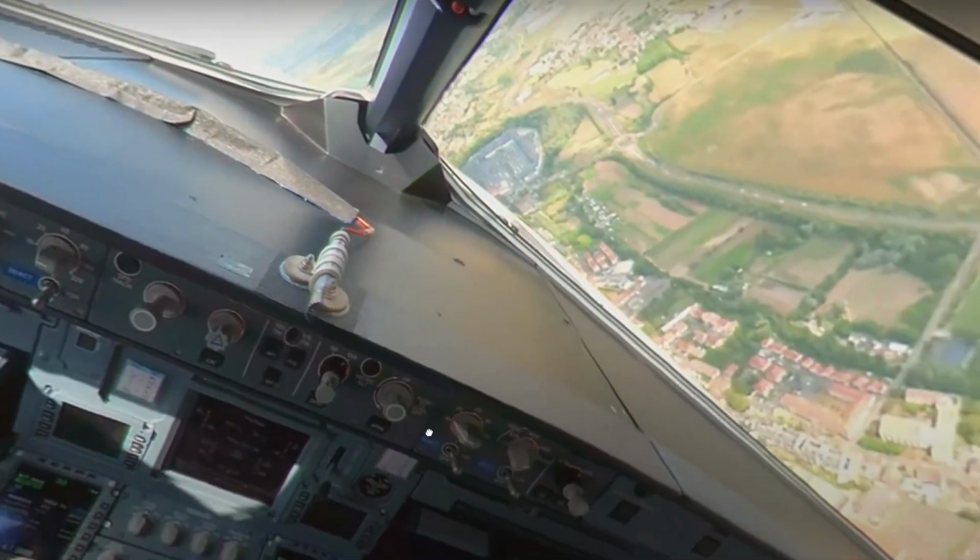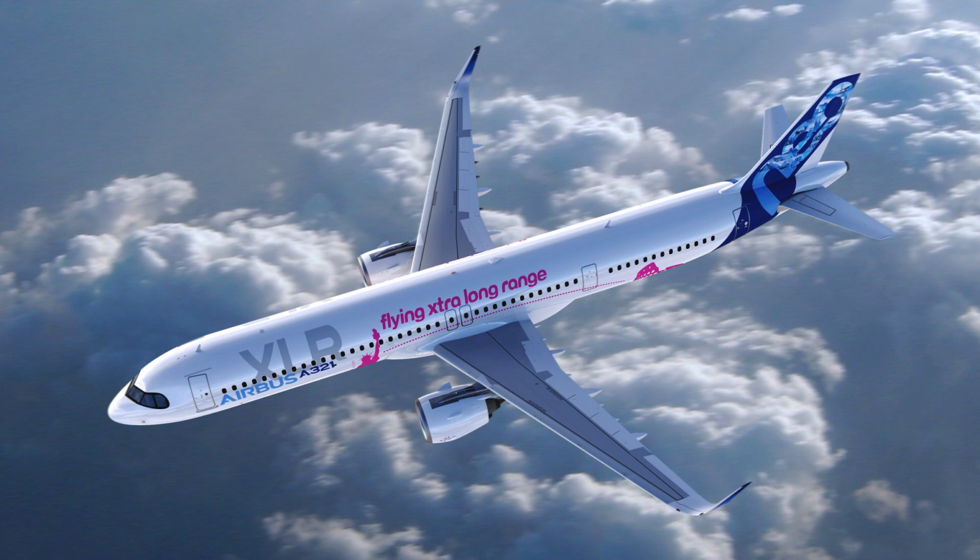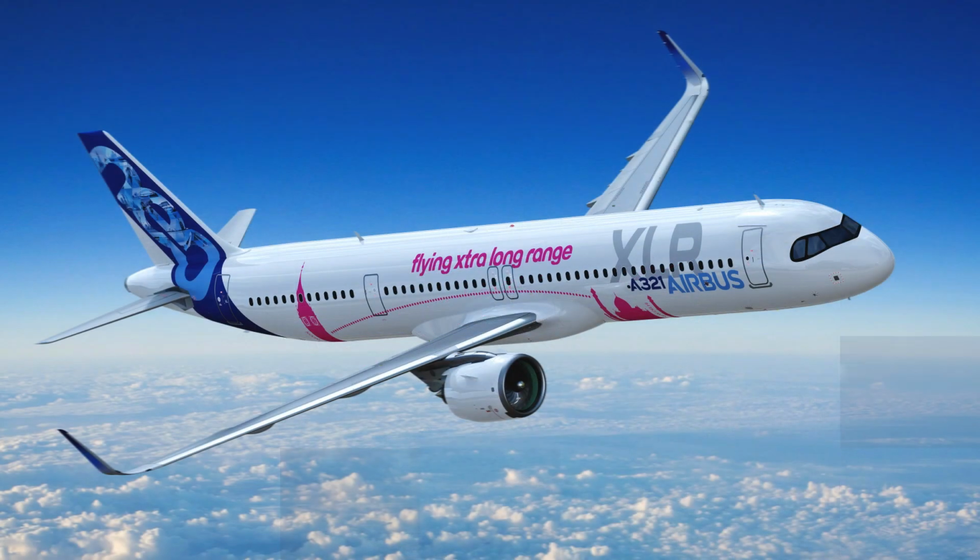The A321XLR retains the A321neo spacious cabin, offering a comfortable and adaptable passenger experience. Like other members of the A320neo family, the A321XLR features state-of-the-art engines and aerodynamic improvements, resulting in exceptional fuel efficiency.